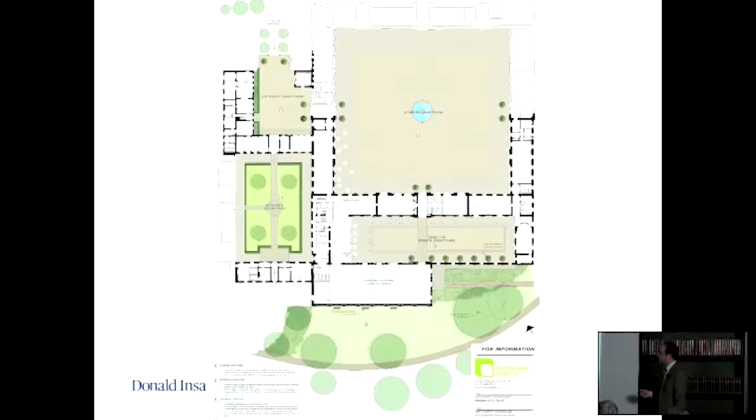You've got the lovely cobbled courtyard in this court. This is going to be an extension of the events venue. So if you're having a big event here, you're going to spill out into that courtyard. So that needs to be quite level, hard standing.